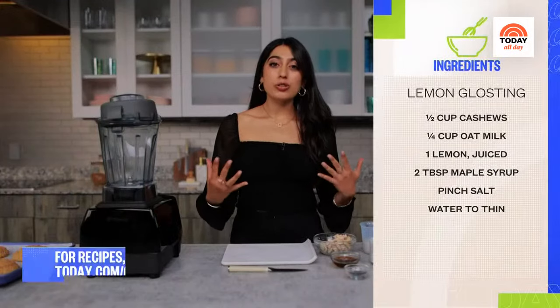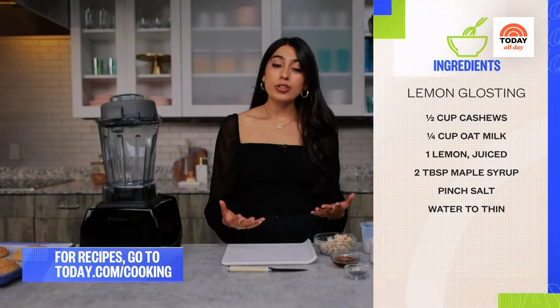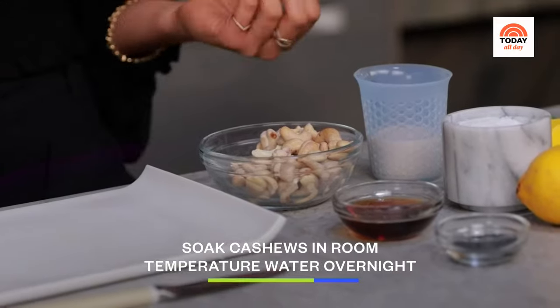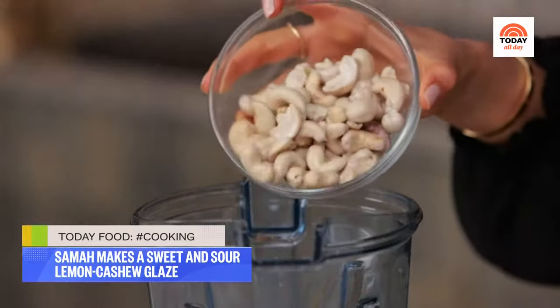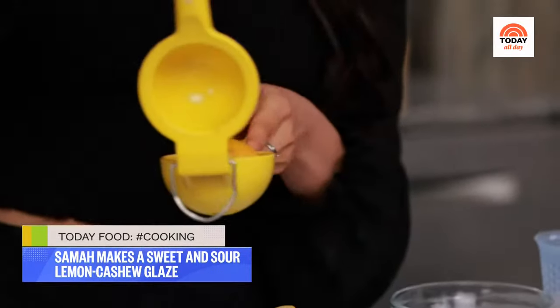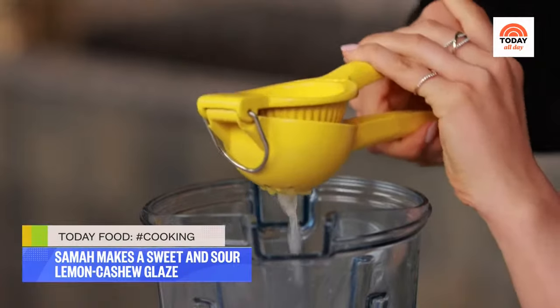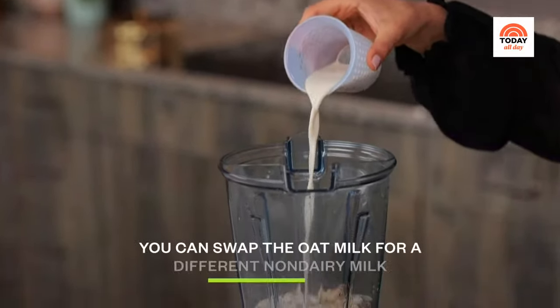To make this really creamy, delicious glaze slash frosting, AKA glosting, we are going to be using some cashews. I've soaked these cashews, and when you soak them, it actually allows them to absorb that liquid and become really nice and tender and plump. This is gonna be the perfect thing to just blitz up in our blender because it's gonna be really luscious and smooth. I drained the water from my soaked cashews and I'm just gonna pop them in my blender. To complement that gorgeous lemon flavor in our lemon poppy seed muffin tops, I'm going to add some lemon juice into my blender, into my glosting. Now, to sweeten this up, I'm going to add some maple syrup. Time for a little oat milk.